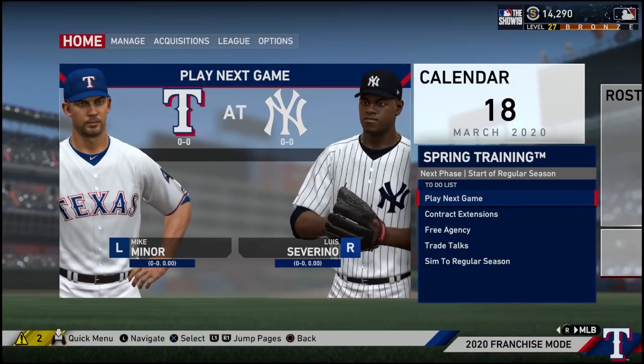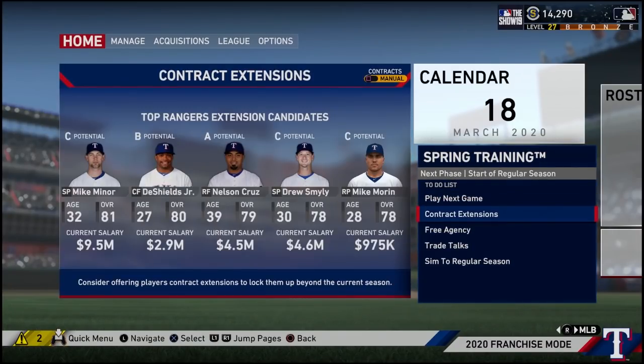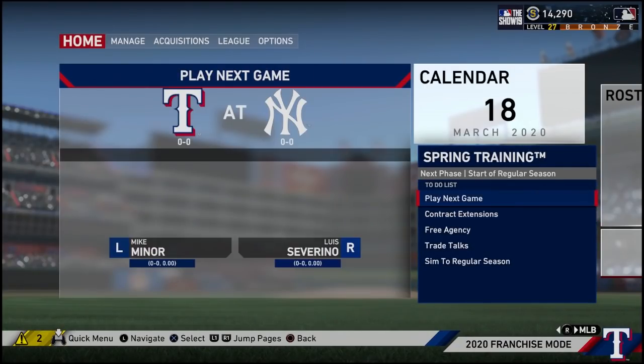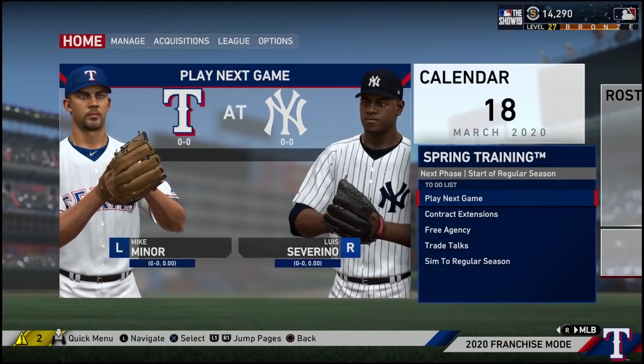And I'll see you guys on Sunday where we take on the New York Yankees, March 18th, 2020. There's some contract extensions that I'm going to wait out for a little bit. I don't want to even consider doing anything or making any moves on any of these players right now. So I'll see you guys on Sunday for opening day action in the Bronx.